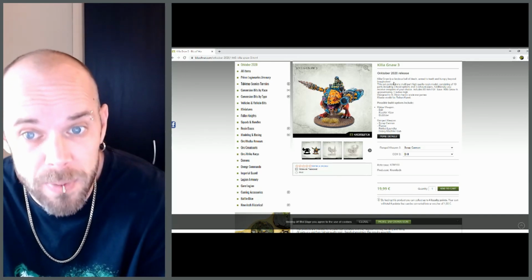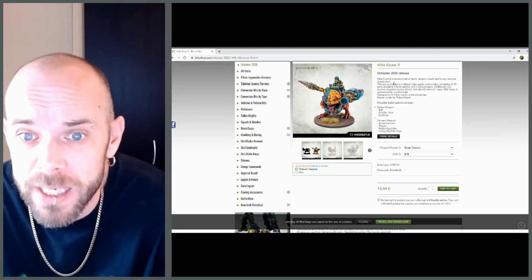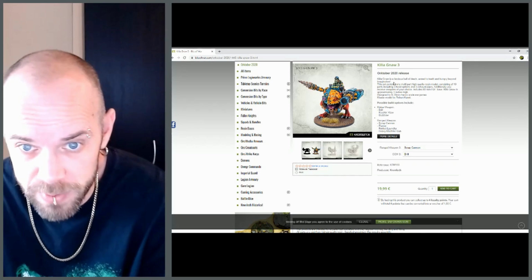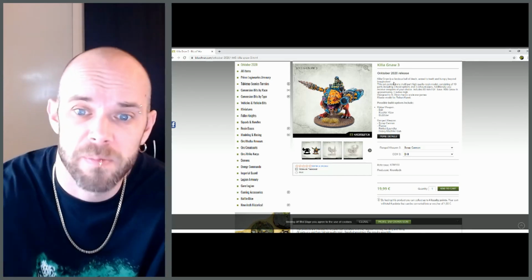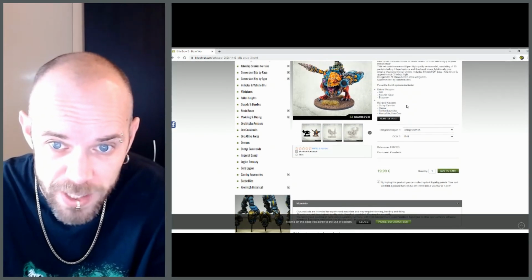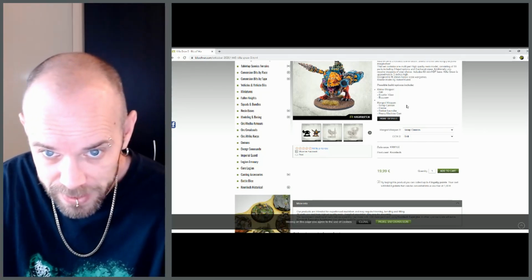Additionally, you receive weapons of your choice. Includes 60mm HDF base. Killa Gnaw is approximately 3 inches high, designed to fit 28mm heroic scale war games, e.g. 40k. And you can choose between melee weapons, drill, crushing claw, buzzsaw, or the ranged weapon, the scrap cannon, flamer, rocket launcher, heavy machine gun.